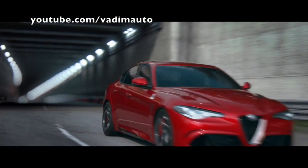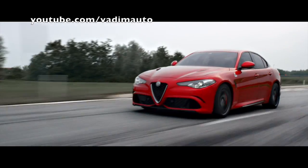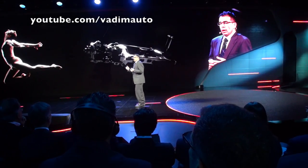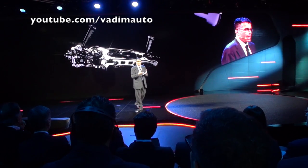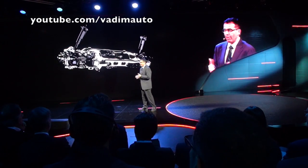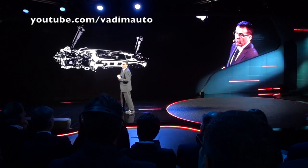We have developed a new rear suspension system, the Alpha Link suspension. You see it here, and it speaks for itself. It's beautiful and it looks very simple. It's extremely functional and it really is a work of art.